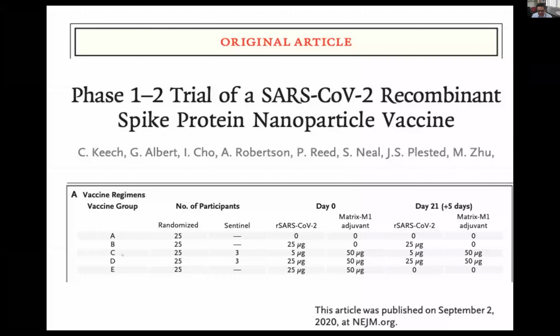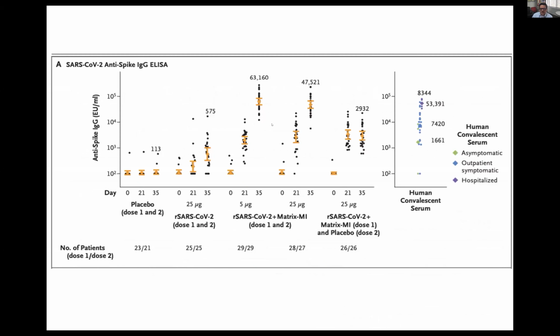Group C and D, the ones that had the adjuvant, the 50 micrograms of the plant-based adjuvant, and received 2 doses, were the 2 most immunogenic vaccines. And we can see here, we have the placebo, A, B, and you can see the 5 microgram and the 25 micrograms, a double dose, those 1 and 2, using the Matrix-M, which is the adjuvant.